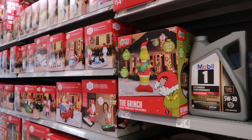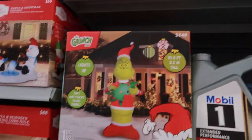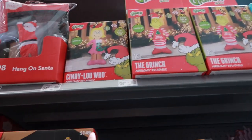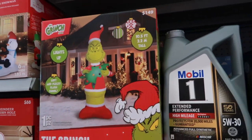Then we come over here and we get some more. This Grinch is bigger than this Grinch because of the price difference, of course. But obviously we can see this one's 10.5 feet and that one is 5.5 feet. And this is 149 and that's 35. So hey, go big or home, I guess, right?